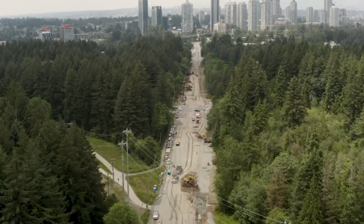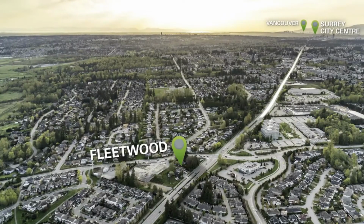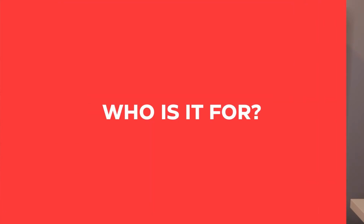In regards to a SkyTrain or subway, there isn't one in Walnut Grove. And as previously mentioned, you're about 25 minutes from the nearest one. However, there is a SkyTrain extension that is being extended into Langley City and is projected to be there by the year 2028. So while we're not quite there yet, there should be a better transit system put in place in the future. Moving on, who is Walnut Grove the best fit for?